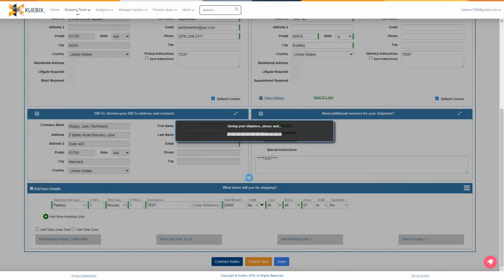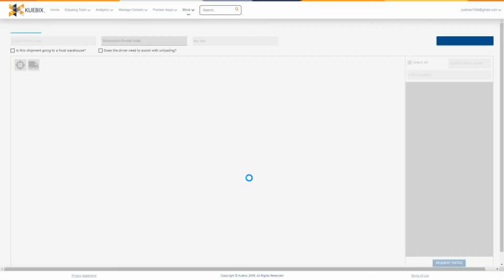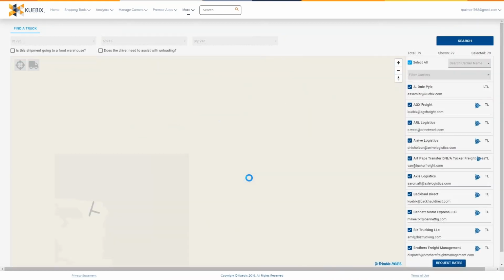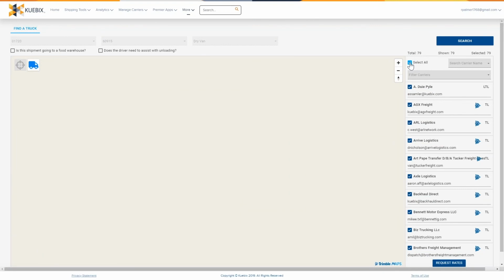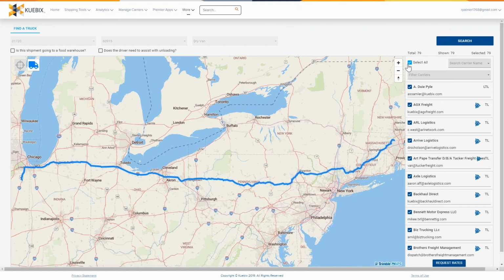At this point, the shipment is going to generate what we call a KBX number, our BOL number. So at any point from here on, if you accidentally X out or what have you, the shipment information you just plugged in is going to be stored. What's loading now is our Find a Truck page. This is where you select the carriers to whom you want to send this specific rate quote. As I mentioned previously, these will be filtered to carriers who have expressed interest in the specific lane and mode that you have entered.